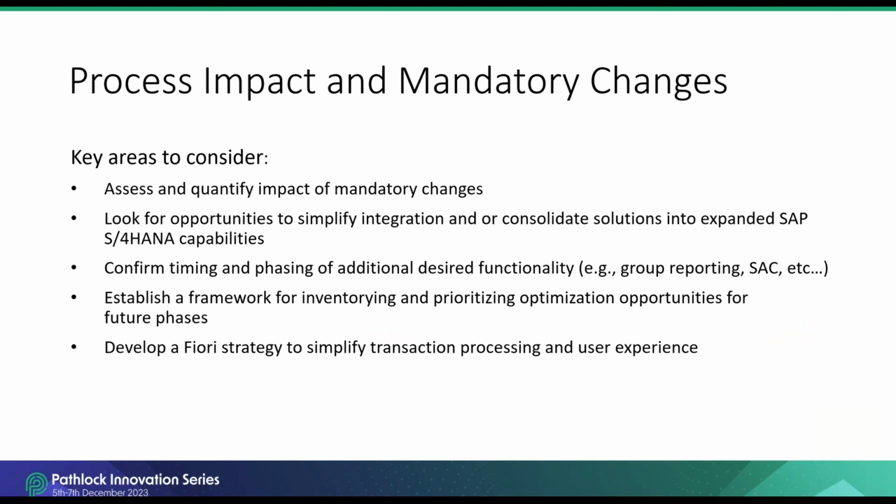Next, we'll consider process impact and mandatory changes introduced by S4. The mandatory changes are typically in the finance area and include things like the Universal Journal and changes to how credit checking works. It's important to consider how these changes will impact existing processes. This is important to consider, especially for a technical conversion. There will be some amount of changes that are unavoidable with S4, and these should be identified and planned for during your pre-work.